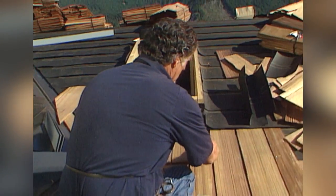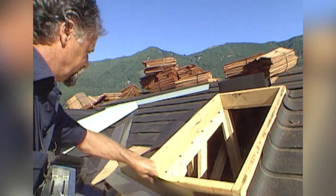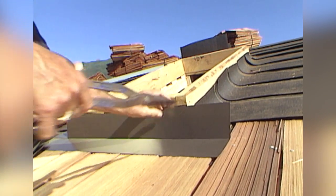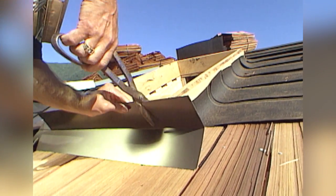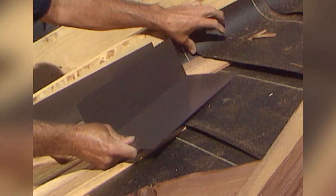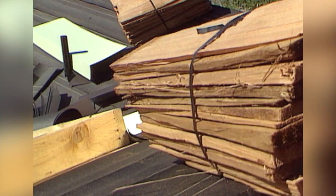First, complete the final course next to the lowest point of the vertical wall. Apply apron flashing over the upper edges of this course and up the wall or chimney. Cut the apron so that it wraps around the edges. Step flashing is then applied one shingle at a time, one flashing per course, working toward the ridgeline.